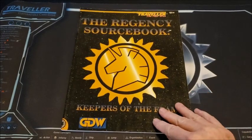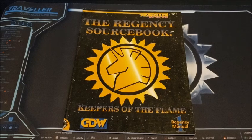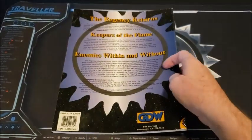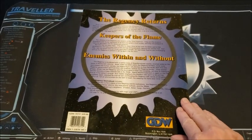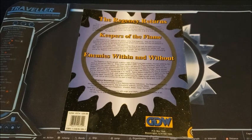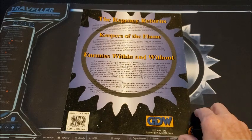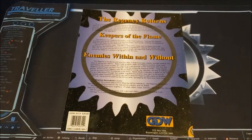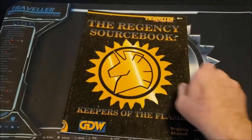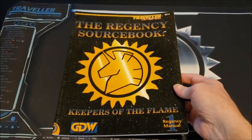This gives us our Traveler of the New Era look at what was going on behind the Claw at the time of the Traveler of the New Era. It gave us another area to play in. And I did a little bit with it, but not much. I did enjoy reading it, and I still do enjoy reading it. This was published in the late 90s toward the tail end of the New Era, but it was just to give us a different place to play other than the Regency, the RCES. So there we have number 10, the Regency Sourcebook, Keepers of the Flame.